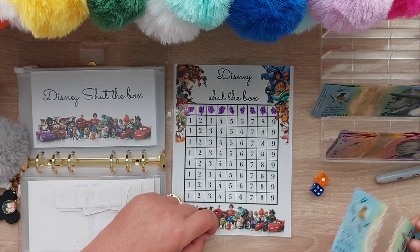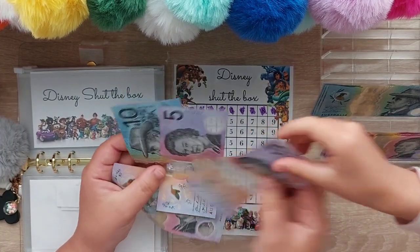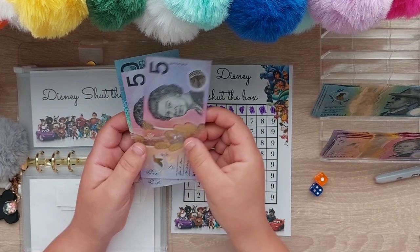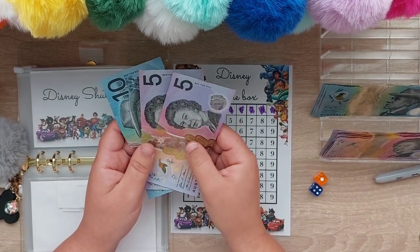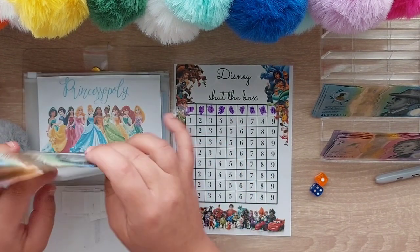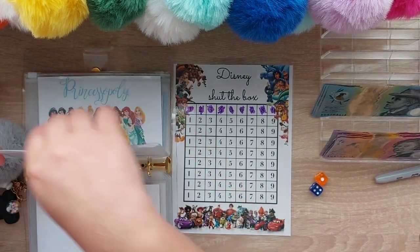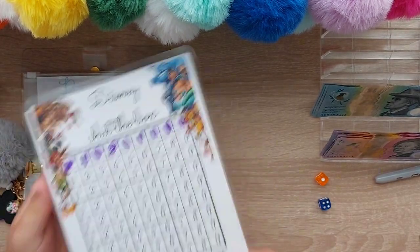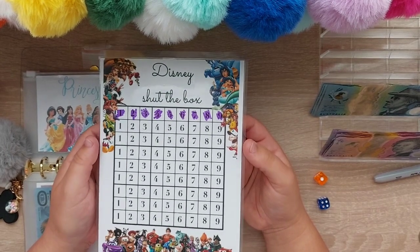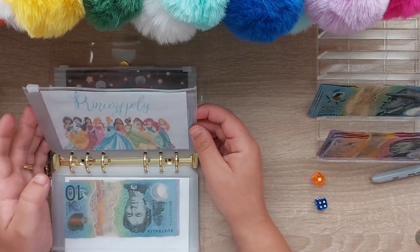5 and 10. $20? Yeah. You think we should save $20? And another 5. Oh, no, that's pushing it. All right, well, if we shut the box, we're going to save a total of $20. And I can't believe we did it on the first go. High five. So that is a new Disney Shut the Box. If you want to message me over on Instagram or my email and have a look at all my others that I have available.